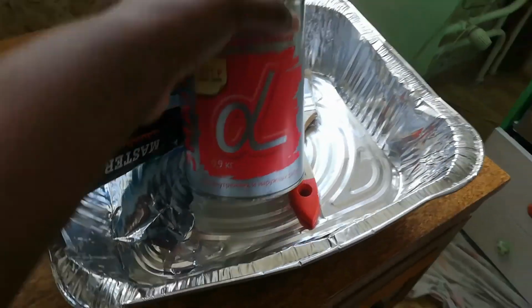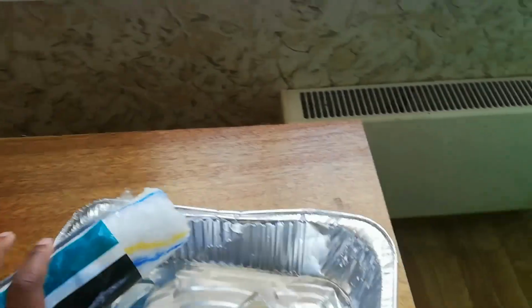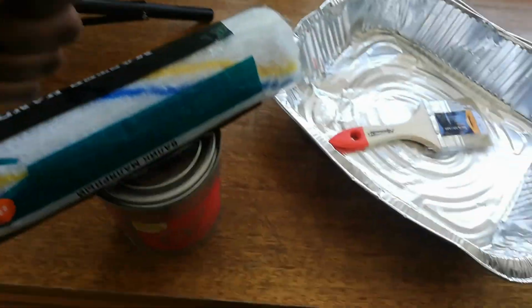I have all my painting sheet ready, my brush and my roller, and this thing to pour the paint, because the roller is too huge for the bottle, so I just had to buy this.